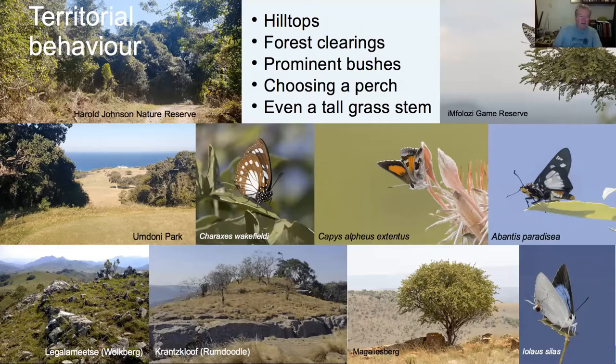You can see there's a couple of examples here. This one here is a forest clearing at a place called Ndoni Park, where you've got a clearing on top of a hill, which is like a double whammy. Butterflies love hilltops, particularly males. And there's a lot of examples of hilltopping here, and prominent bushes as well. They like to sit on a bush like this, which is on top of a ridge, and it stands out. This particular Charaxes castor, a giant Charaxes, is sitting in Imfolozi Nature Reserve, on a prominent acacia bush on top of a hill in the reserve.